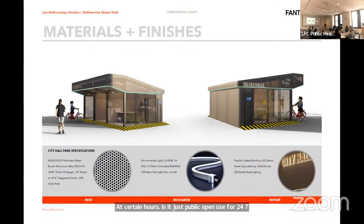So I'll answer your first question about the back of the kiosk. So this solid part, let's call it, is where all of the hardware and systems are housed. Now, that is not to say that something could not go over this, meaning any placemaking feature that could be artwork or vegetation or anything of that kind.